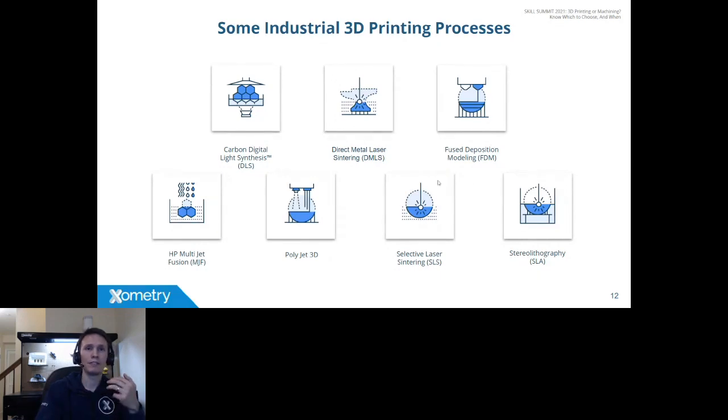And then you have processes, if you're used to desktop machines, you may have seen a filament-based machine that extrudes a filament, melts it down, zigzags back and forth and builds. That would be called fused deposition modeling. We run the hulks of that. We have more industrial machines, but that is a baseline where I can actually interchange materials pretty quickly and build boutique manufacturing.